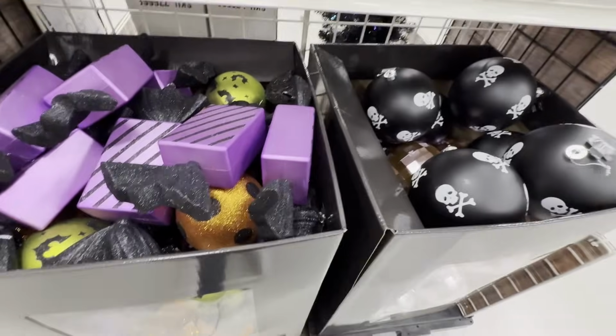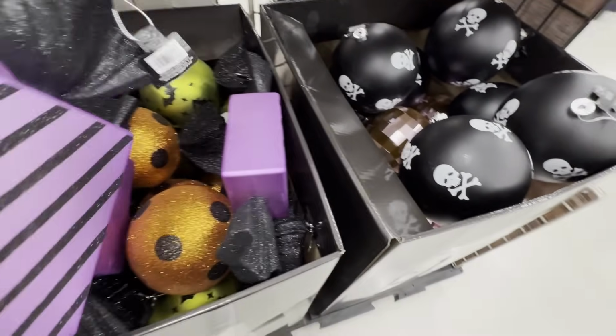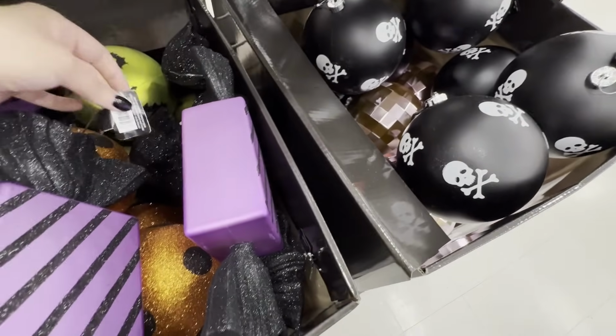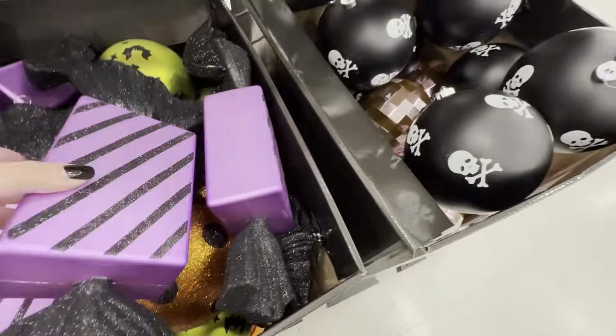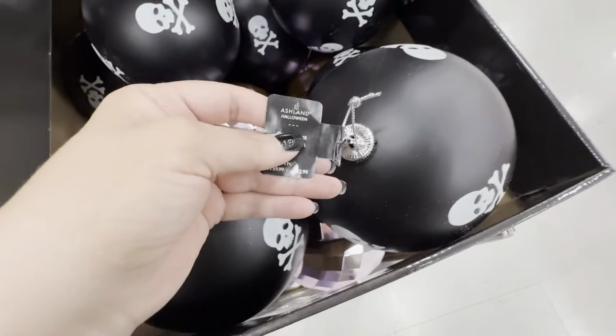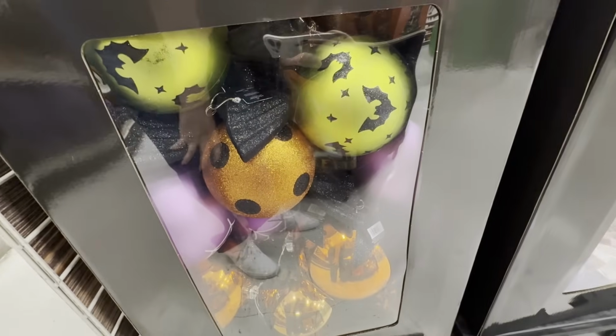And then you have a bucket of individual ornaments here in all different sizes and shapes. These are going to be $9.99, and these orb ones also $9.99 for those. But you got some different disco balls in there and some round ones here, different colors.